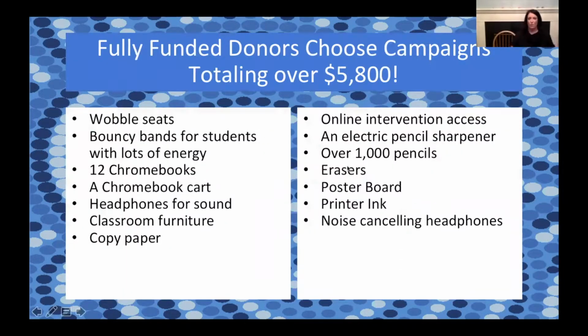I'm really excited that I've gotten over $5,800 in supplies donated to my classroom. As you can see from the list here, there are so many different things. We've gotten Chromebooks, a Chromebook cart, noise canceling headphones, erasers, 1,000 pencils, believe it or not. Last week, I got 2 campaigns fully funded, so I'm going to have an electric pencil sharpener and a ton of pencils showing up along with the noise canceling headphones. And this morning, I got another email saying I was fully funded for yet another project, just basic classroom supplies, ink and printer paper, which is so essential. I don't have textbooks for my class, so I'm constantly making copies. Having access to that without having to pay for it has been life-saving for me, budget saving.